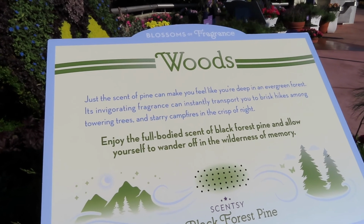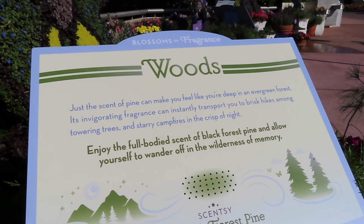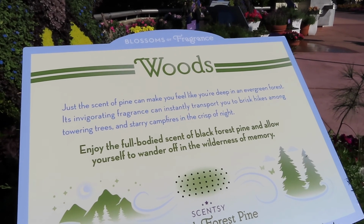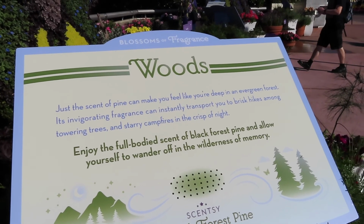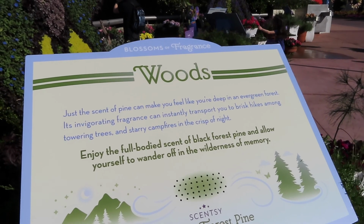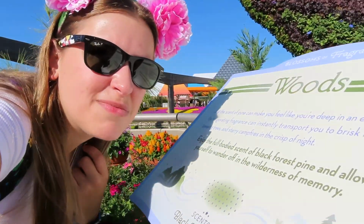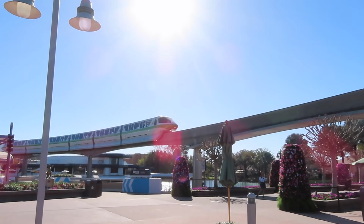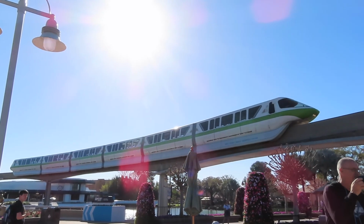Woods. Just the scent of pine can make you feel like you're deep in an evergreen forest. Its invigorating fragrance can instantly transport you to brisk hikes among towering trees and starry campfires in the crisp of night. Enjoy the full-bodied scent of black forest pine and allow yourself to wander off in the wilderness of memory. Let's smell this. Ooh, it smells like the Christmas shop over in the Magic Kingdom. That is what it smells like. Monorail!